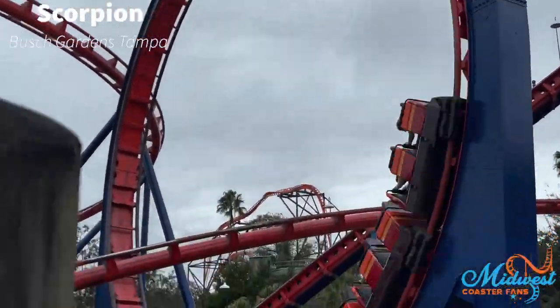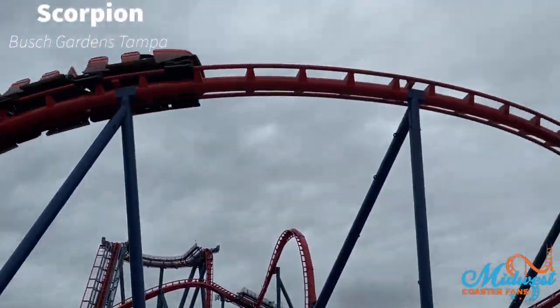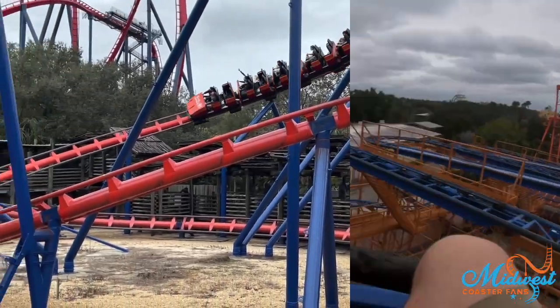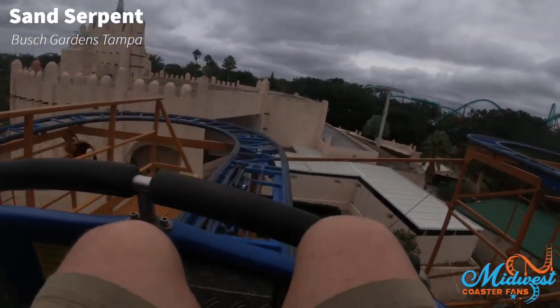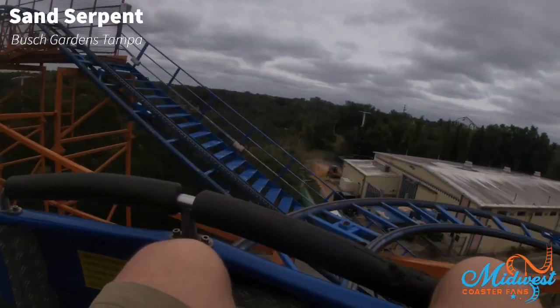You have Scorpion, which is a Schwarzkopf looping coaster that opened in 1980. This is a good first major coaster ride for the shorter riders. Close to this coaster you have Serpent, which is a Mack Rides Wild Mouse coaster that opened in 2004. These 2 coasters offer very little theming compared to other coasters in the park.